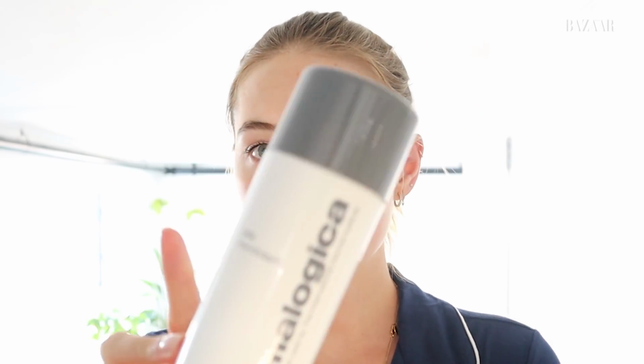So next step, I have naturally kind of dry skin and very sensitive. As you can see, my red cheeks immediately pop out right now. So I'm using this daily exfoliating powder from DERMALOGICA, and it's a very gentle exfoliator. I'm just getting rid of the dead skin cells. Even though it says it's for daily, I think I use this about 3-4 times a week.